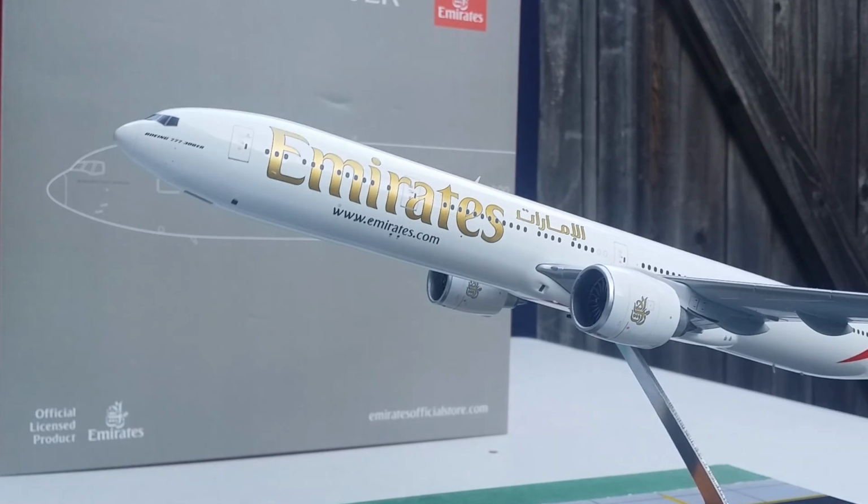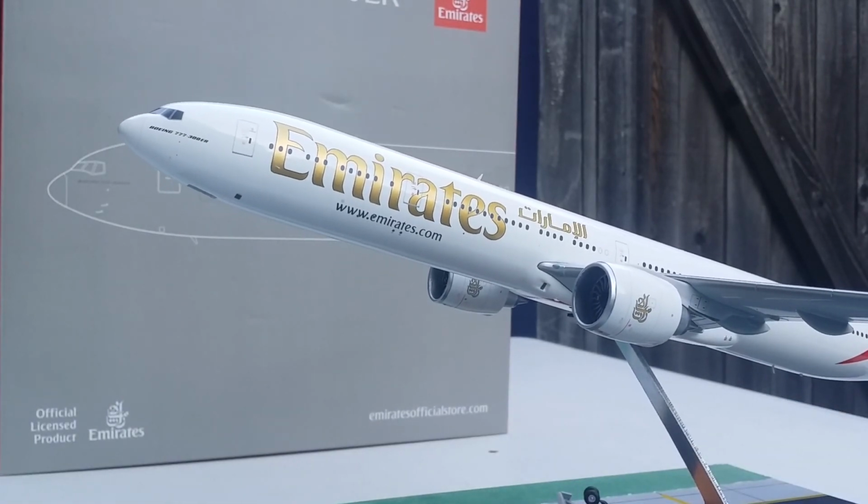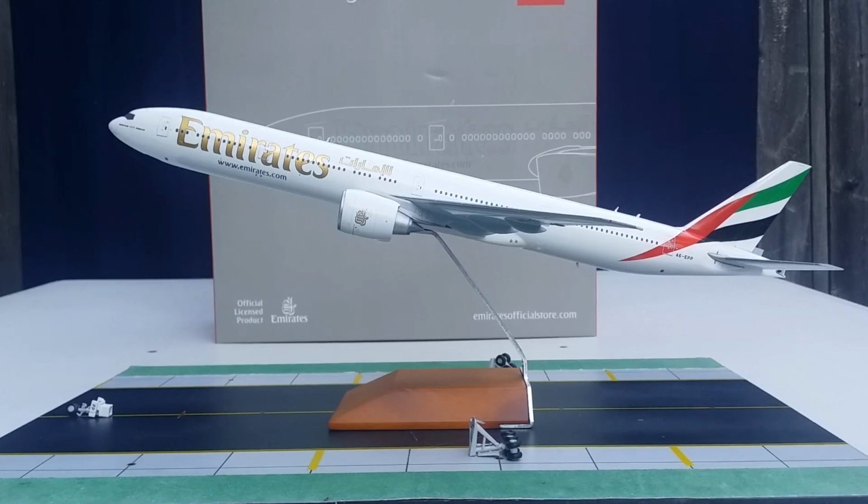Okay, you got the idea, all right? So with that said, now since I took all the gears off the model, I'm gonna let you see it at a different angle without the gears, okay? Here it is. Okay, now you see this model without the gears. You see it in flight mode. Now you got one or two options from this point on. Option number one is if you want to display it like that without the gears, that's fine.